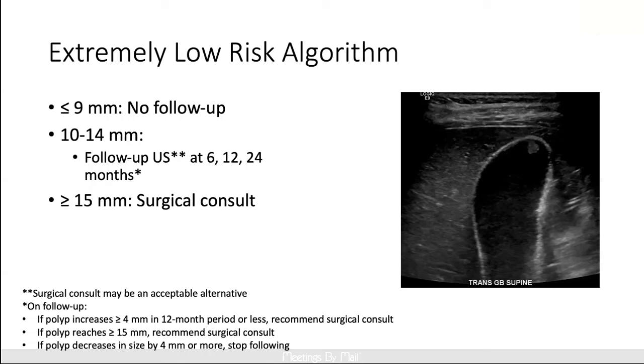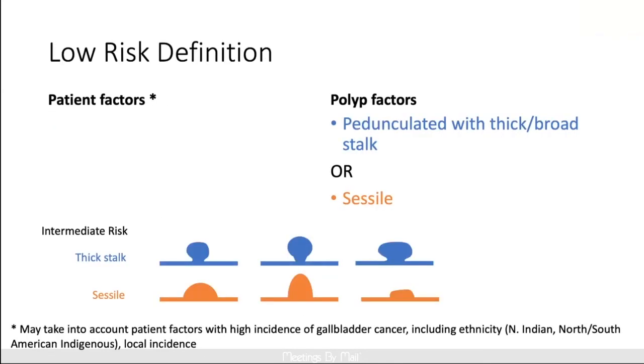If the polyp measures between 10 to 14 millimeters, then we recommend follow-up at 6 months, 12 months, and 24 months. Now we're looking for growth. On the follow-ups, if there is growth of 4 millimeters or greater within 12 months or less, then we would recommend a surgical consult. If on the follow-ups, the polyp exceeds 15 millimeters in size, then we also recommend a surgical consult.